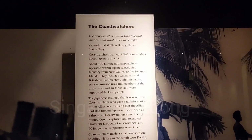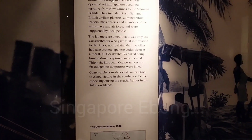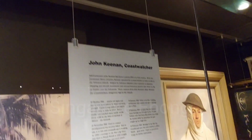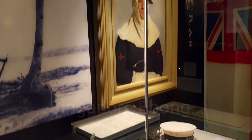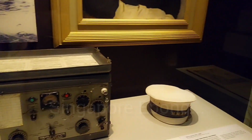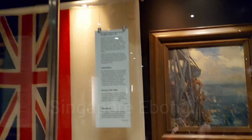Reading the history behind one thing would make me so curious that I would instantly want to know what would happen in the next thing. It's a great learning source. Practically, you're literally seeing it through your own eyes rather than reading it in a book. You can see the items and also read about it, making this place really nice and interesting.